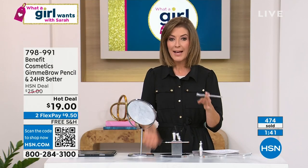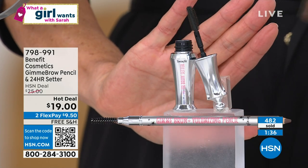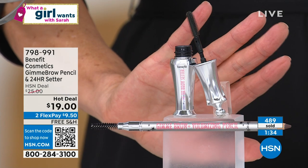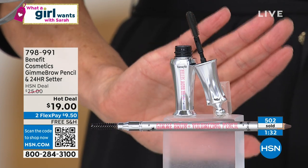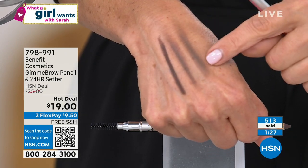Is there a limit per customer, Rob? My producer says no, there's no limit per customer, but we do have a limited quantity. We have 200 left. So we're going to flip the numbers around. We're going to tell you exactly how many we have left. We have 200 left if you want shade two. That's if you have lighter hair.